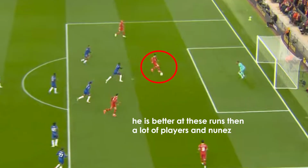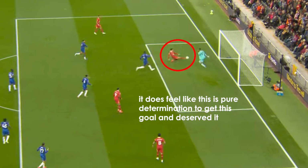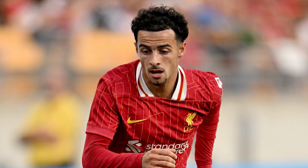which Liverpool are really good at disguising crosses and making it look like no one is there or they're offside, and they end up scoring. And he does so well to get into the middle where he's clearly onside with a brilliant timing of run, and in the end his first touch is good enough where he can set himself up and score the winner. And all game Curtis Jones was just so effective, even without the goals.